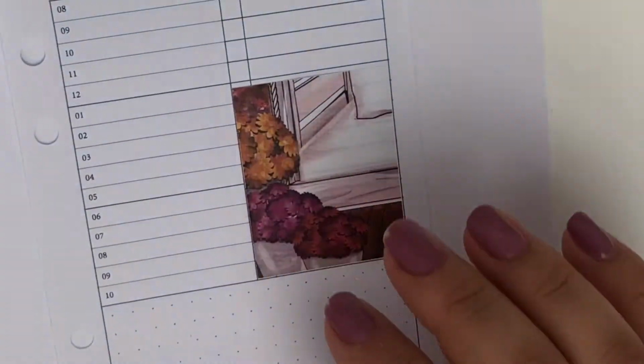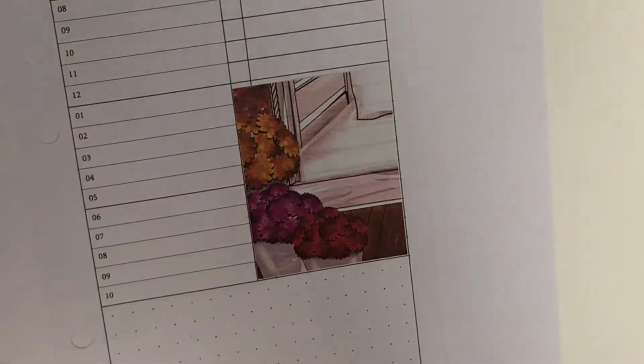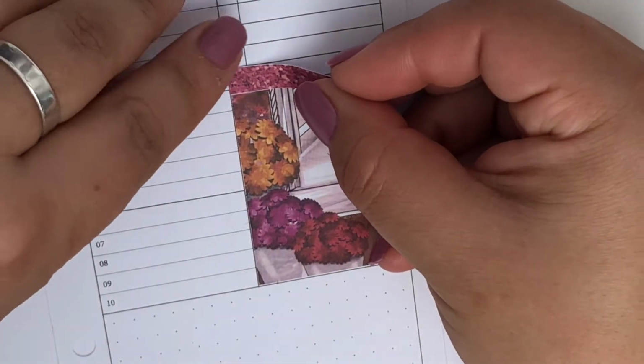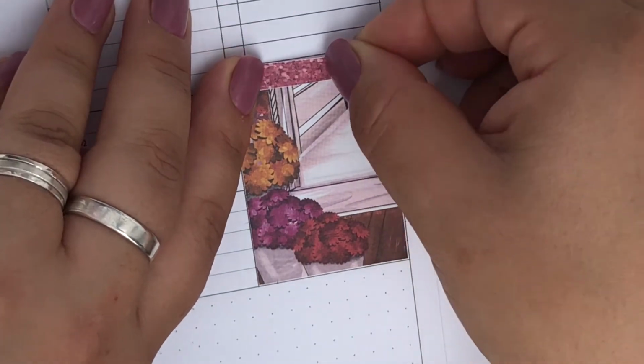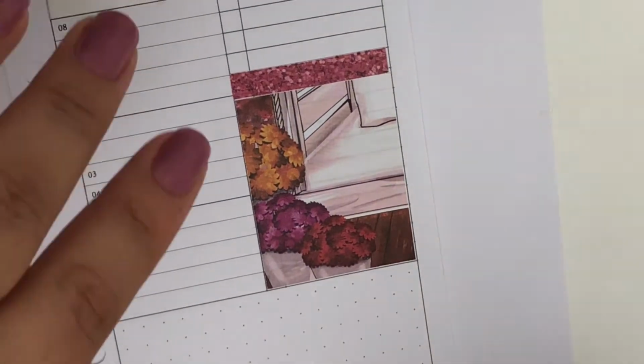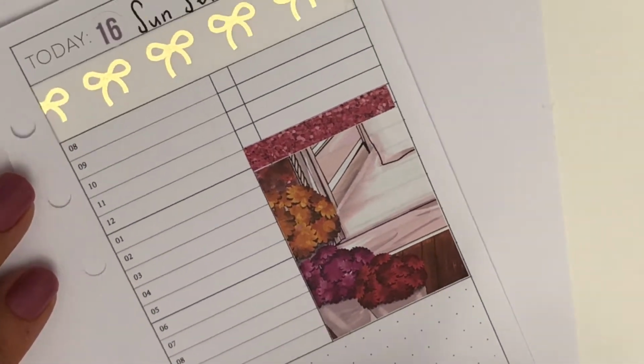Put that there. And I think I'm going to put a glitter header over, because I really like the glitter headers. And it's not even. That's fine. I put it too far there. All right, so that's there.